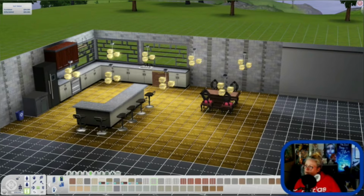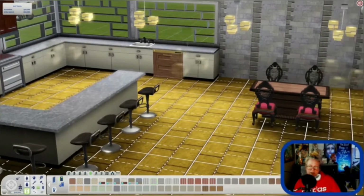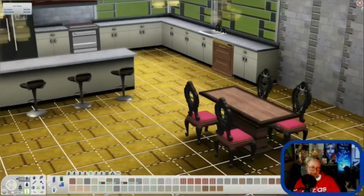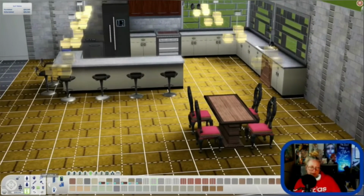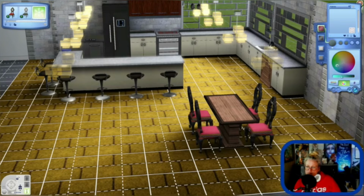Okay. Is the kitchen just about complete? Actually, the dining room chairs I really don't like. But I could use create a style and change the color of them. Could I not? Let's do that. Oh, you can do different fabrics. I like that.